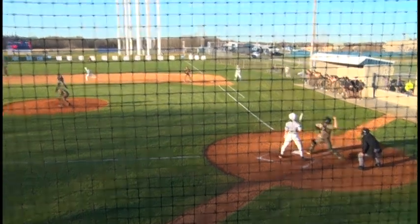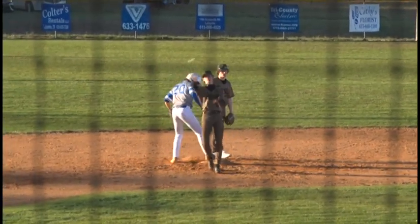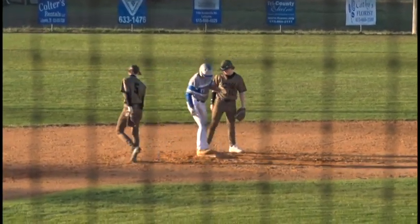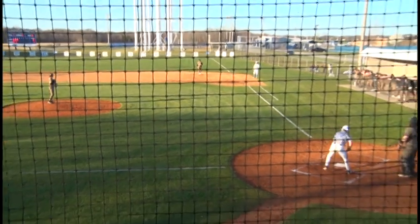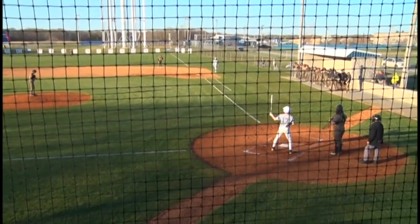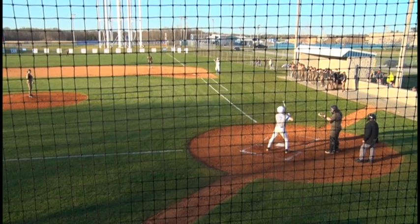Gammons pitches. Flowers goes to second. Here's the throw down to second. And again, Flowers gets under the tag. Good throw by Martin down to the shortstop, Hackett. And he barely made it under that tag, but he made it. The field umpire calling Flowers safe for a stolen base. Great job.